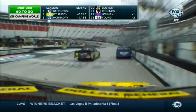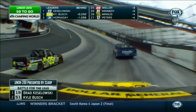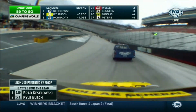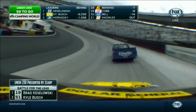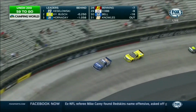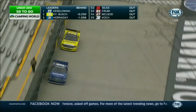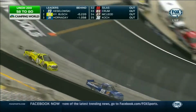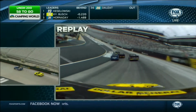It just happens in such a hurry, Phil. I mean, you look in your mirror and here comes the leaders and you think, how could that happen? I'm running strong. But the pace here is just so hectic that people get lapped in a hurry. Speaking of which, Michael, they just went by Mason Mingus in the 35. His truck 4 laps in arrears. We need to follow up on the Timothy Peters story. Remember, trouble early on. 4 laps down in 27th right now.